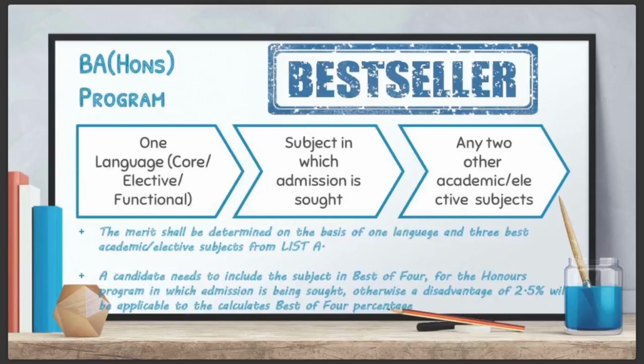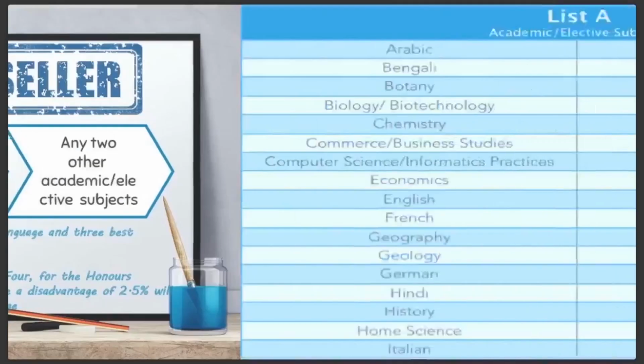All the students need to include their marks in one core language. Now, the second subject that will be a part of your best four when you're applying to a BA honors program at the university is the subject in admission. So to study BA honors psychology, students preferably should have psychology in class 12, so that I can go on and use those marks in my admission to Delhi University.